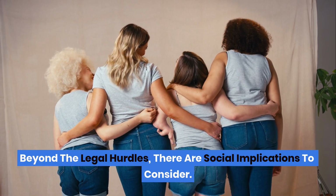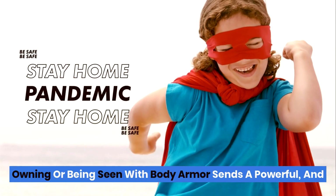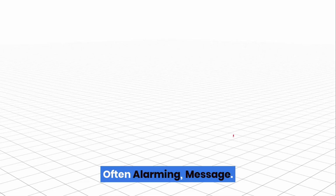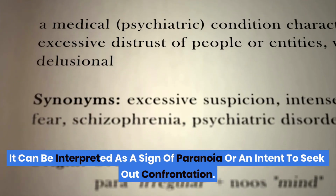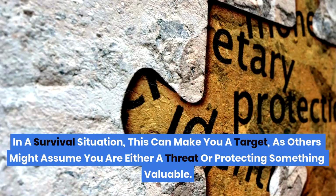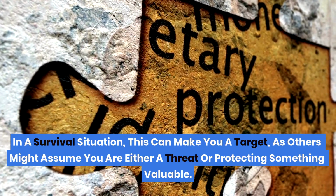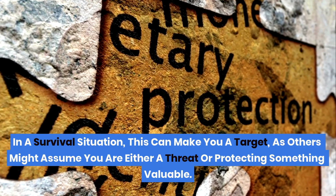Beyond the legal hurdles, there are social implications to consider. Owning or being seen with body armor sends a powerful and often alarming message. It can be interpreted as a sign of paranoia or an intent to seek out confrontation. In a survival situation, this can make you a target, as others might assume you are either a threat or protecting something valuable.